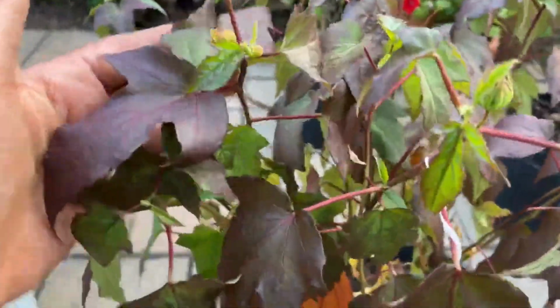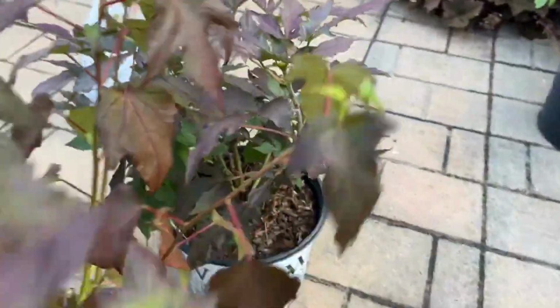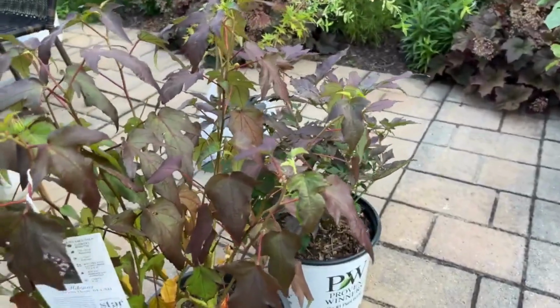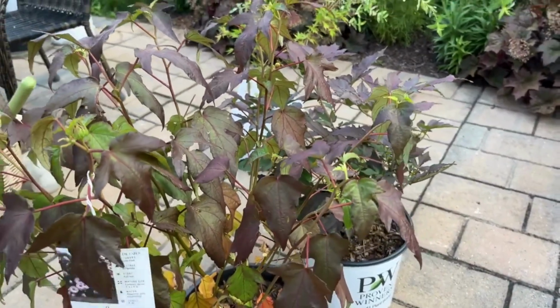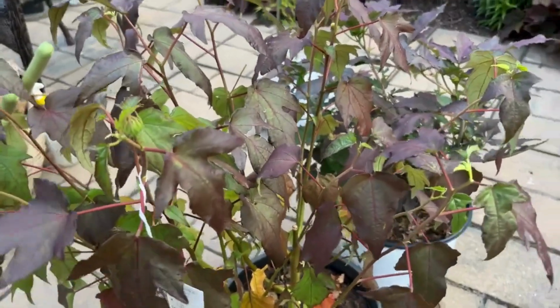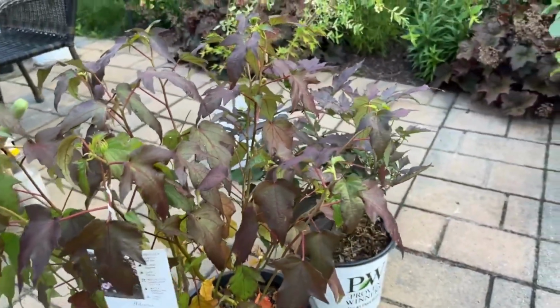So we have some buds here. I'll be adding this to my hibiscus area in the back. And of course I'll show you these after I plant them, or maybe I'll do a video and just combine planting the hibiscus with the hibiscus tour. But I'll definitely show you where I'm gonna put them.